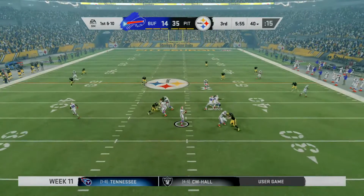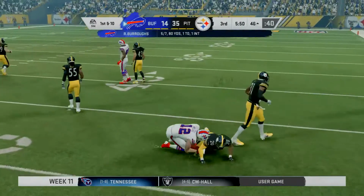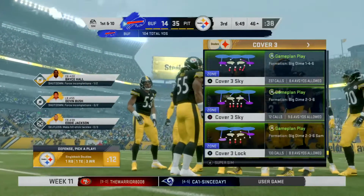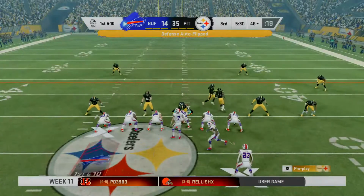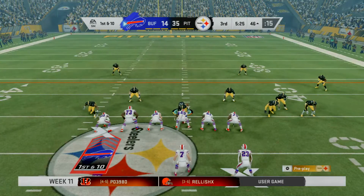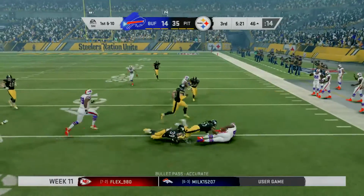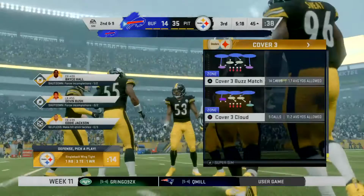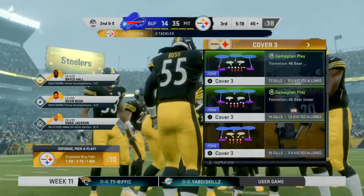On 1st and 10, Burrows. He's able to find Wallace. And he'll be taken down, but not before he gets into enemy territory. It's a gain of 13 and a Buffalo first down. Operating out of Steeler territory now. Here's 1st and 10 at the 46. Operating from the gun, Burrows. And it's a short one here, complete to his tight end. And he'll be brought down at the 45-yard line. Just a yard on the catch there. It'll be 2nd and 9.